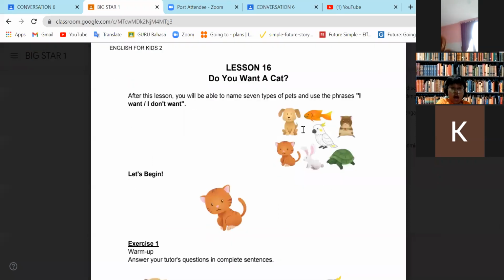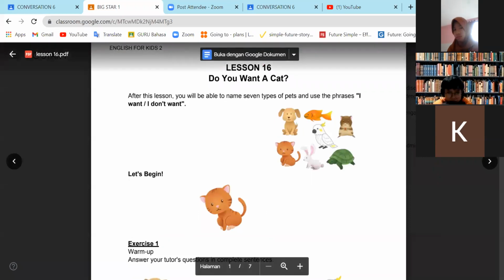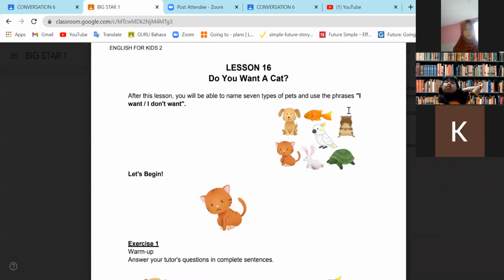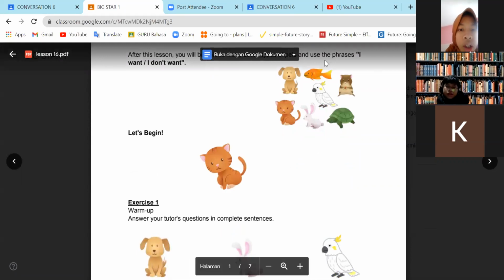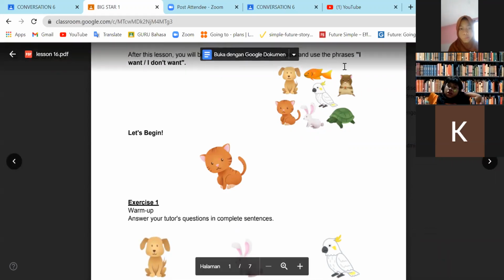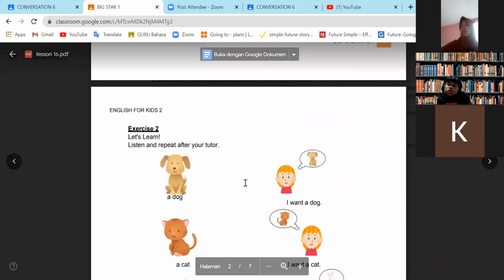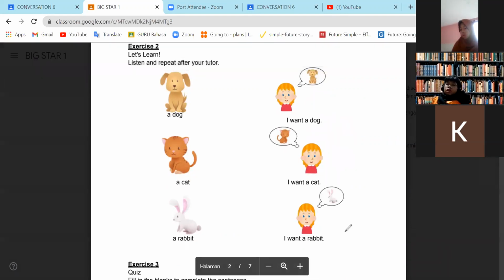then next, this is about what do you want. Here is, do you want a cat? If you want, please answer with, yes, I want a cat. Or if you don't want, no, I don't want. We have the animals here. There are dog, and then cat, rabbit, turtle, and then parrot, hamster, and fish. Like this, remember in the picture here, guys.